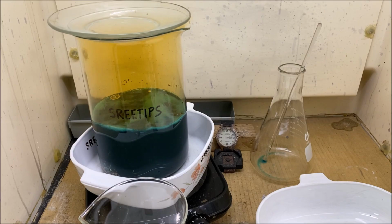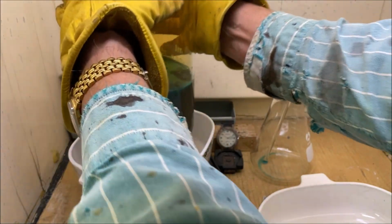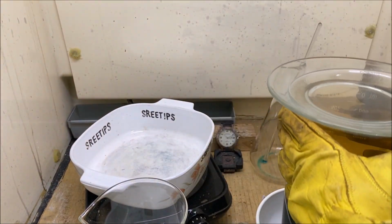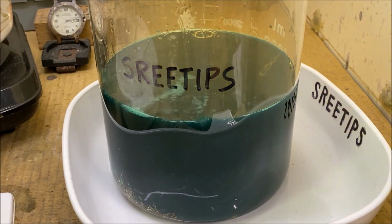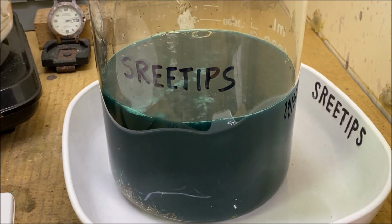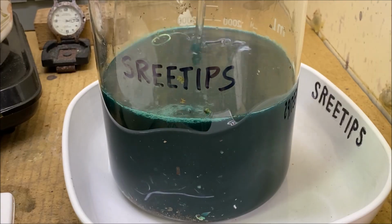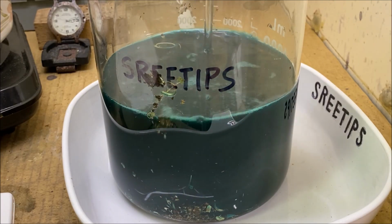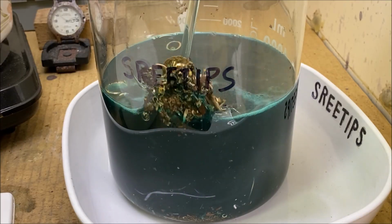I think we've pretty much got all the base metals dissolved out of here. I'm going to pull this down off the heat now. We're going to allow this to cool off. There you can see the gold foils pretty much, and they've just fallen apart.